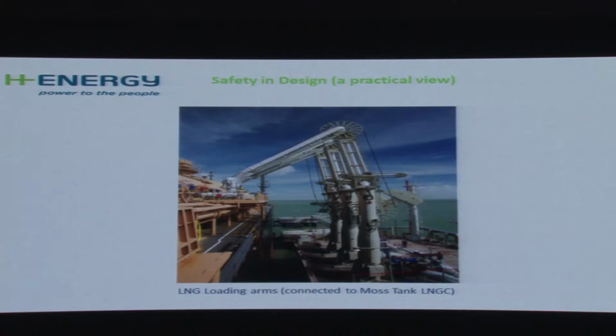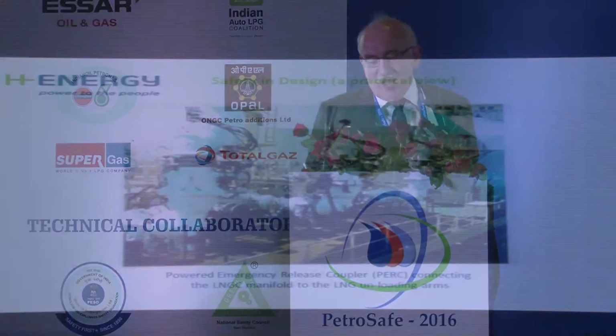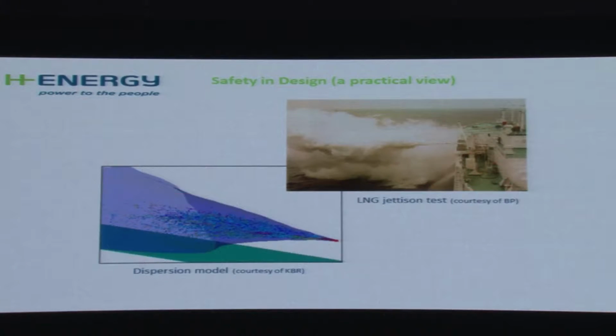The loading arms. The most problematic area is where it connects to the ship. The loading arm base might be stationary, the ship can be going up and down. So we have powered emergency release couplings. I'd like to show you a video, it will take too long, but literally they part, you get a short outflow of LNG and they close.